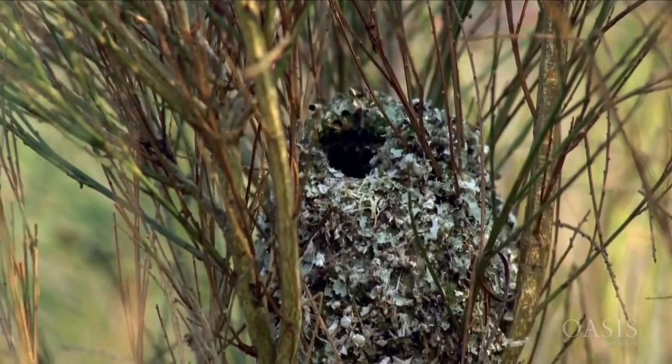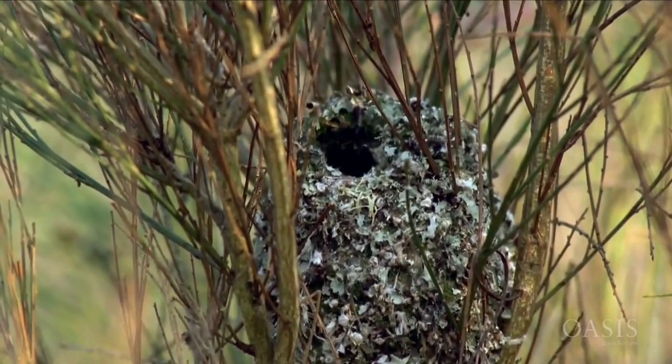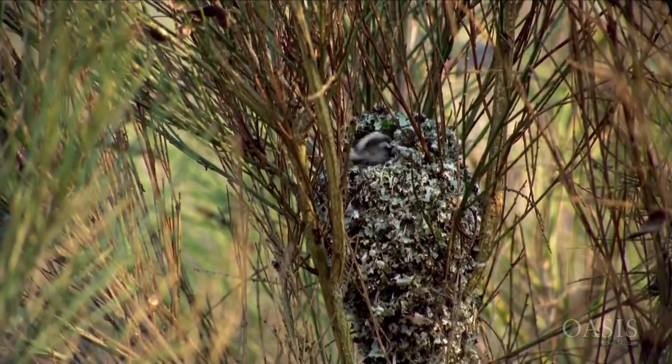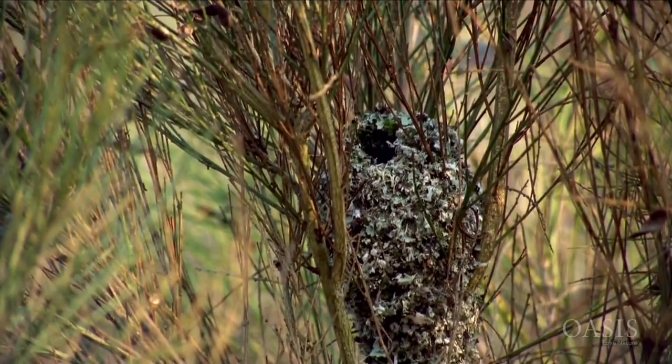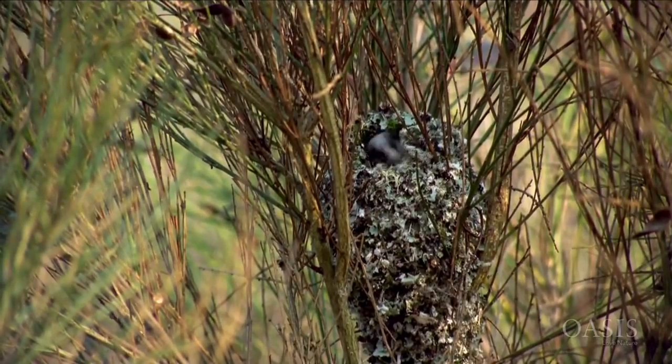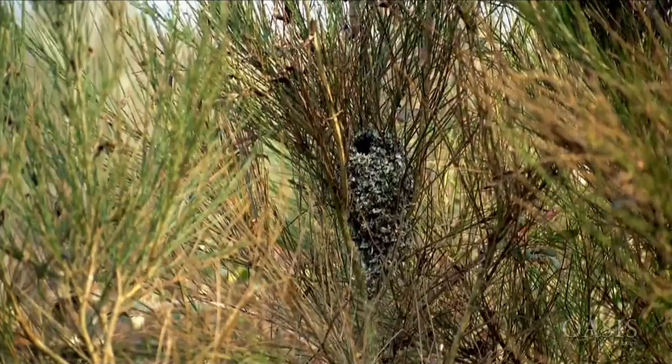The long-tailed tit always wedges its nest in the forking branches of a bush, woven mosses and lichens on the outside with feather lining on the inside. The tit even adds some bark and cobwebs to the outside of the nest for perfect camouflage.